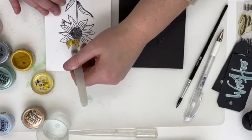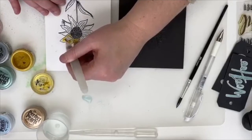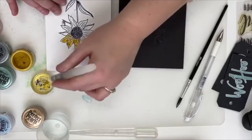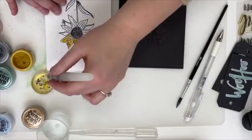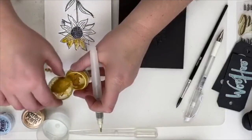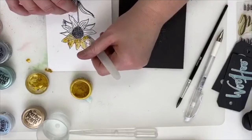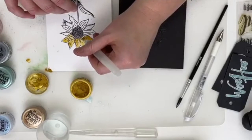Nope, that wasn't embossed that good. I tell you, it is hard to emboss on camera. I'm always afraid I'm gonna burn myself. Oops, that's what you don't want to do. Let's put some of that back in. And you can use a little palette and pour these into a little palette.